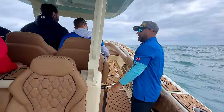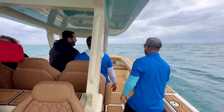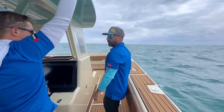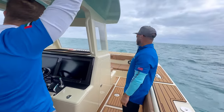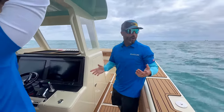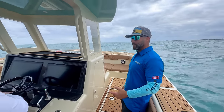Dude, it's sporty out here. Sporty to say the least, but dude. Directly sideways, watch out. Dude, this thing is incredibly solid. Holy moly. Watch how stable this thing sits in this cross set. That said, it's a little calmer out here that we got away from the inlet, but holy moly, there were 10 footers out there.